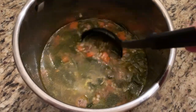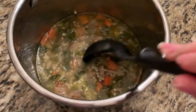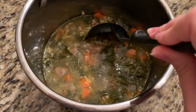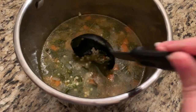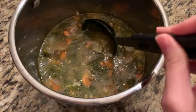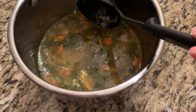But here is the rest of the soup. It looks fantastic. It is fantastic. We all three loved it, and Livy said she loved the carrots. I didn't put carrots in last time, and she said the carrots were her favorite part. She doesn't like the meatballs. She's getting into where she does not eat very much meat. She'll eat salmon, a little bit of beef here and there, and then chicken, and that's all she will eat as far as meats. So she's just getting picky on the meat.